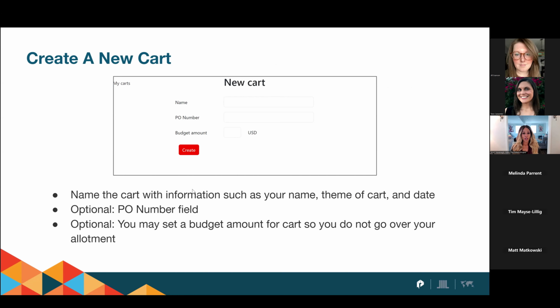After you've done so, you can add a PO number field, but that is optional. If your library does not require that you add a PO to any of your e-content purchases, then you're free to leave that field blank. Also optional, you can set a budget amount for your cart so that you don't go over your allotment. If the budget has been set at the onset of creating your cart, and it can be modified by editing the cart, then as you add titles you can start to see your spend, whether overspending, underspending, or at the exact dollar amount or close to what you had initially budgeted for this particular cart.